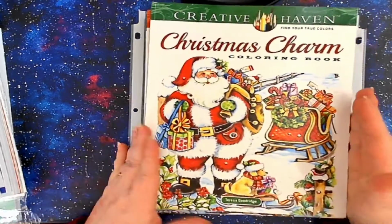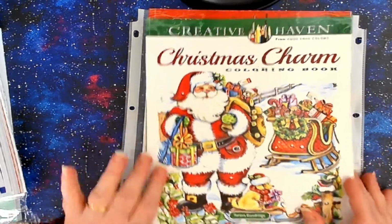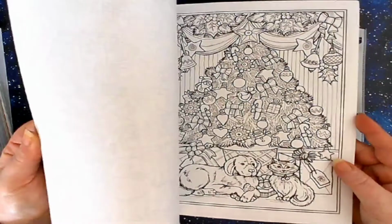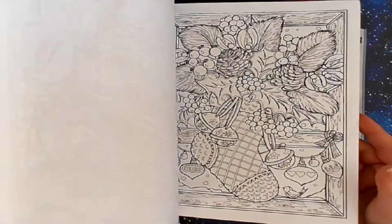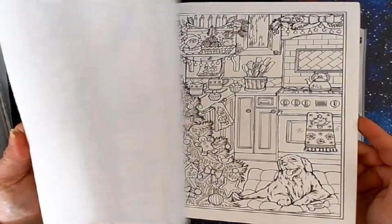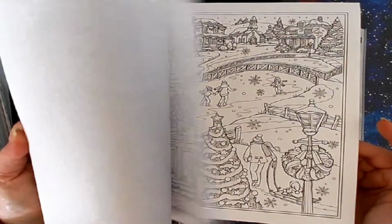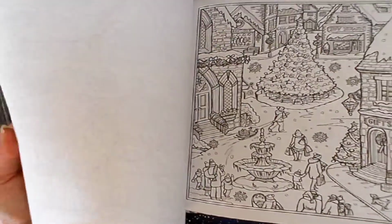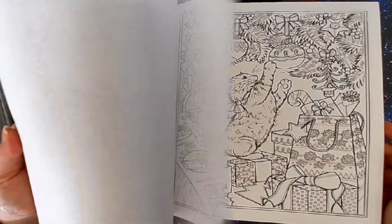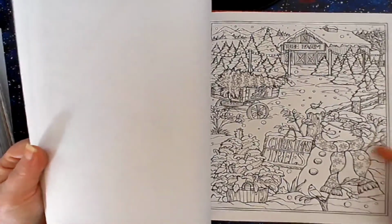Okay, so we're going to make a pile under here. This one is Christmas Charm, and I do know that this one does have a flip through on the channel. This is Christmas Charm. It's a coloring book by Teresa Goodrich, also a Creative Haven coloring book, and I love this book. This is one of my newer books. I have not colored in, I don't think. I may not have. Actually, I think I did color something in this book. I'm looking for the page missing. I do believe I have colored in this book last year.